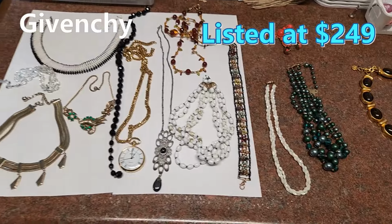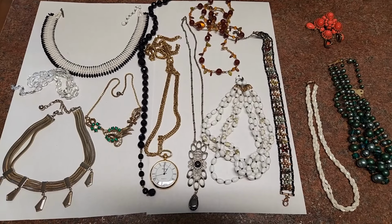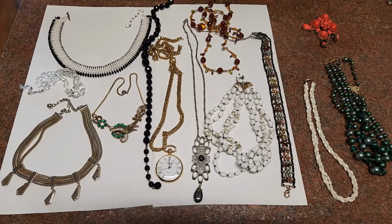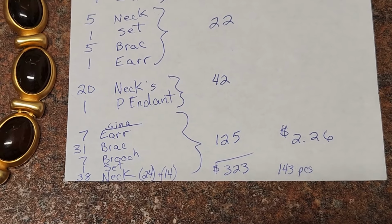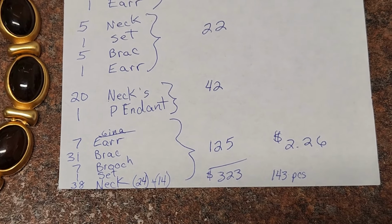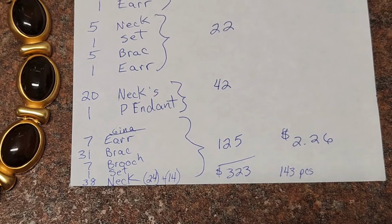I actually do have two more bags full, but this video is getting way too long. And I'm going to do a quick summary of what I got so far and how much I paid per piece, and we'll go from there. All right, so in the end, I got 143 pieces for $323. So that came out to $2.26 each.